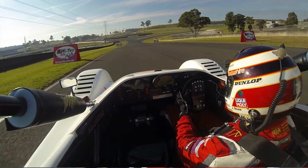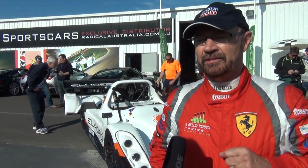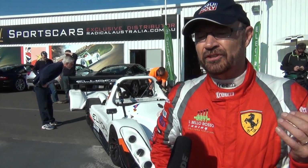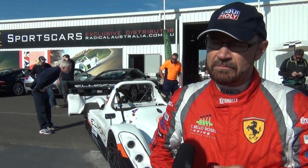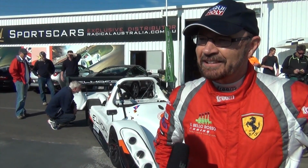What was the delivery like, and what did it feel like to drive? Well, because my brain's tuned to driving petrol engines, it's different. But coming off the turns, you just squeeze the throttle and it leaps away. So it's really impressive. I mean, it's obviously the future, somewhere in the future. So it's really quite exciting to be part of it.